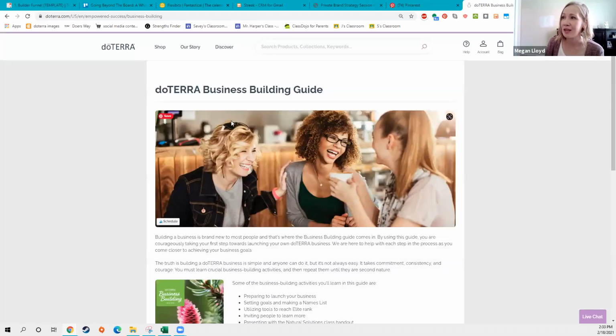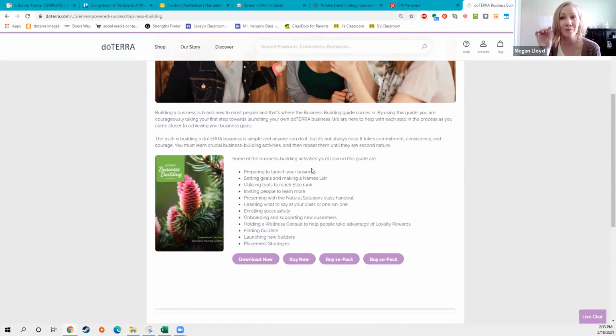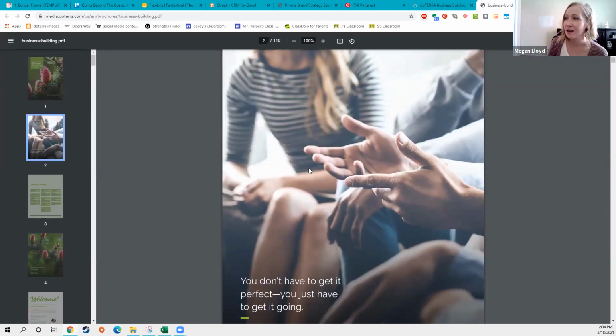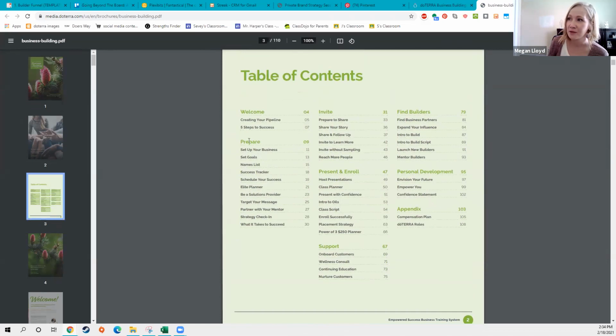Also, there's this thing that doTERRA came out with that I don't think everybody really heard about. It's called the doTERRA Business Building Guide. It's not the build guide, it's the business building guide, which is totally different. And you may find this really helpful as you're doing mentoring, whether it's a team call and you're trying to find content for what to teach on these monthly or weekly team calls, or if you're getting someone going in the business and you're wondering, I don't even know what to teach them. I'm new myself. I don't really know how to get them going. This has everything for you. And it's awesome. It basically follows the pipes. So it breaks it up into prepare, invite, present and enroll, support, finding your own builders, and personal development.